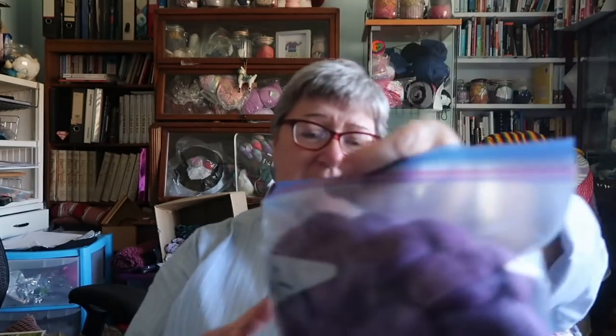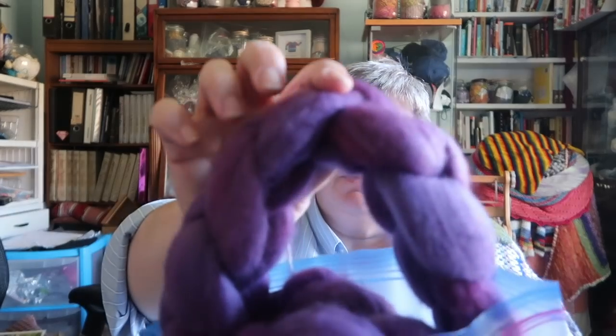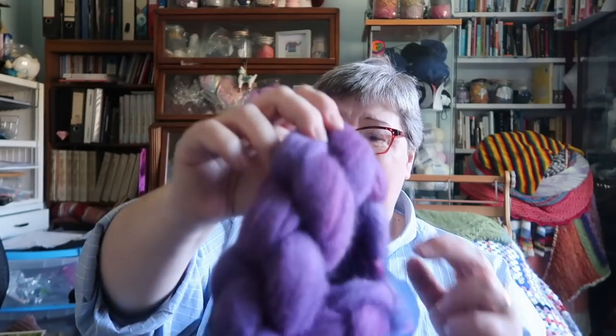Lovely card. There was a stitch marker. There was some chocolate. Some of that I've still got. It's very nice chocolate. And this gorgeous fibre as well, which is from Port Fibre, again, a business that Lisa was keen to support, and just a beautiful tonal purple colour. So I shall have a lot of fun spinning that.